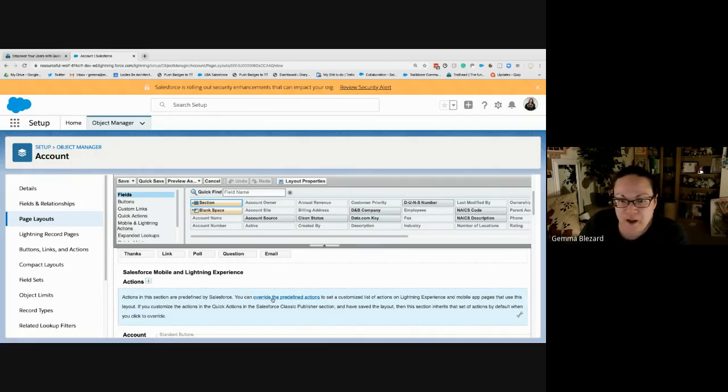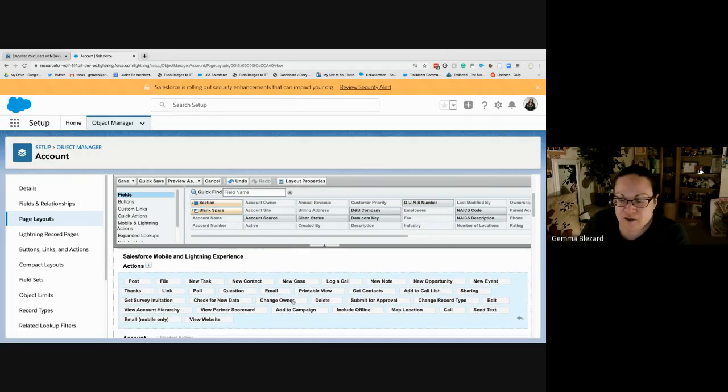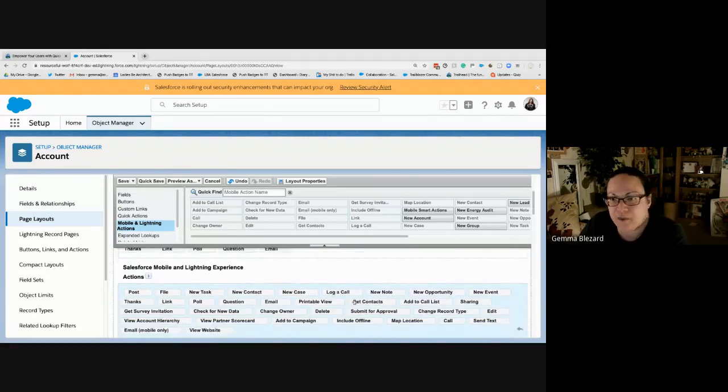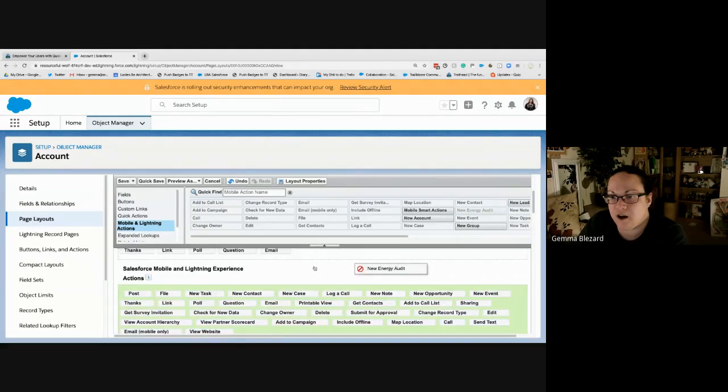So I'm going to click, you can override the predefined actions. And oh, look at all of these. You get loads. But this is where you basically add your new action. So to do that, I'm going to go to mobile and lightning actions. In the top of my field navigator, I'm going to scroll down to mobile and lightning actions. And then I'm going to bring in my new energy audit action that I've just created. So I'm going to click on it, and I'm going to hold it down, and I'm going to bring it here.